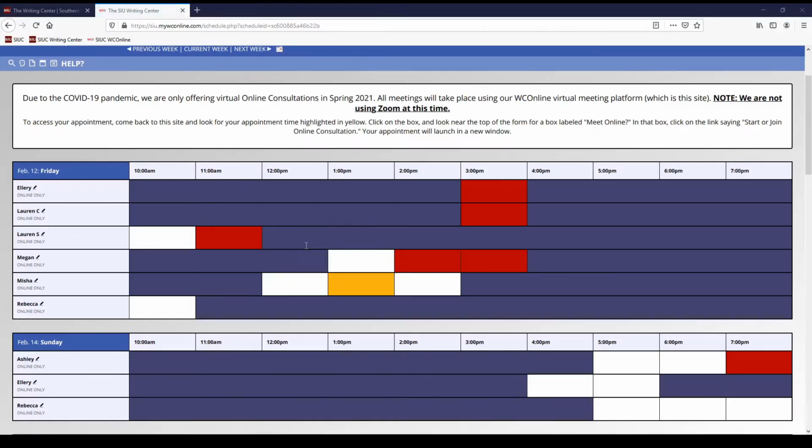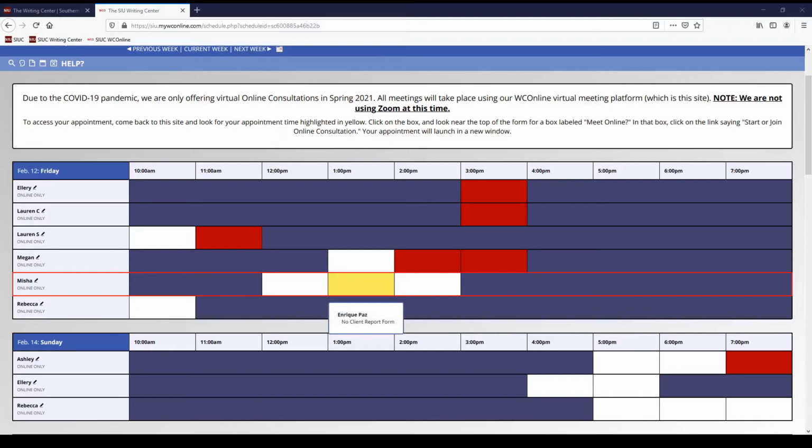When you return to the schedule, you'll see a yellow box, which is your reserved appointment. For your appointment, come right back here to this schedule site and click on the yellow box to enter your session.